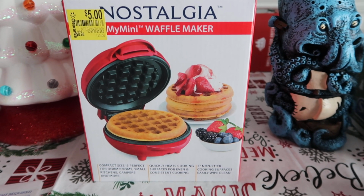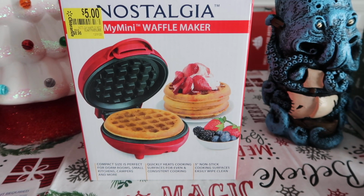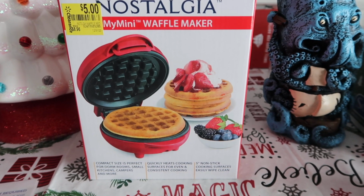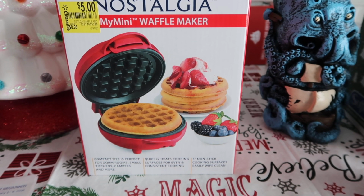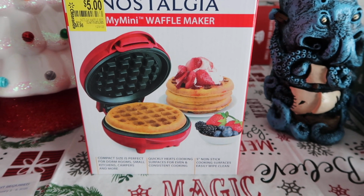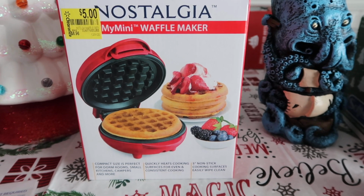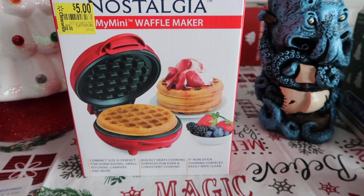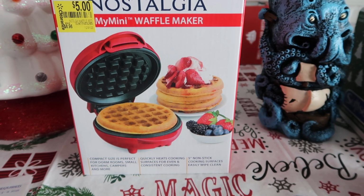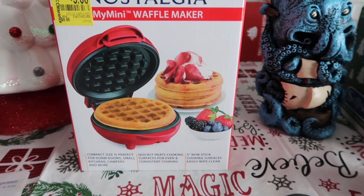Last item that I got was this mini waffle maker. This always makes a nice little gift, especially for families with kids. I only grabbed one of them, but this guy was $5. The original price point was $8.96. I just thought I could keep it next year for Christmas. Sometimes when I'm gifting baskets to family friends with kids, I always try to include something like this that they can bake cookies or make waffles, and for $5, that's an absolutely great gift.